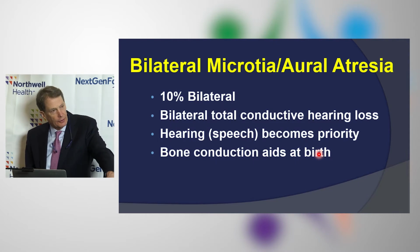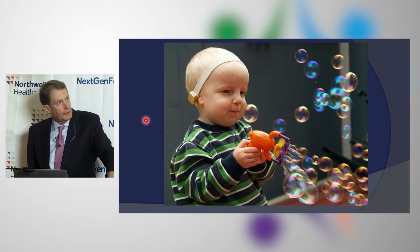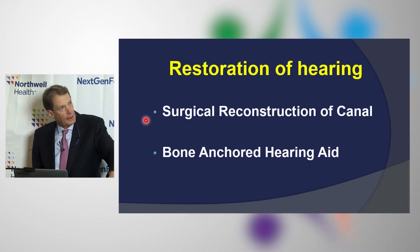Bilateral microtia is a totally different beast. It occurs only 10% of the time, but because it involves both sides, those patients have no functional hearing, and they require a hearing aid at birth in order to have sufficient hearing to develop speech. This is the type of hearing aid that the patients are given in infancy. And then later on, the hearing can be restored either surgically or with a bone-anchored hearing aid.